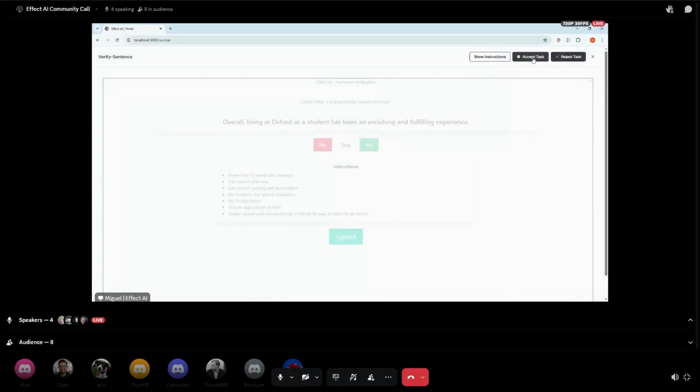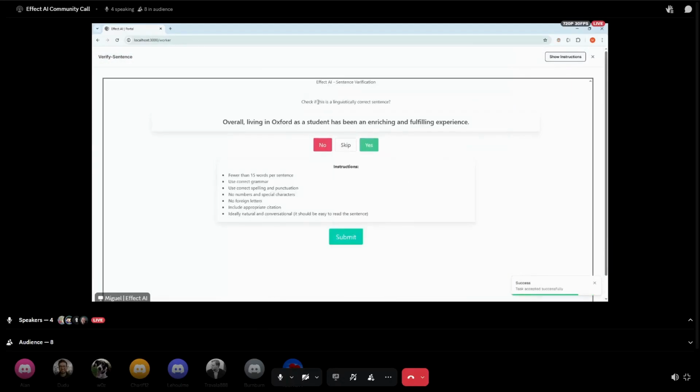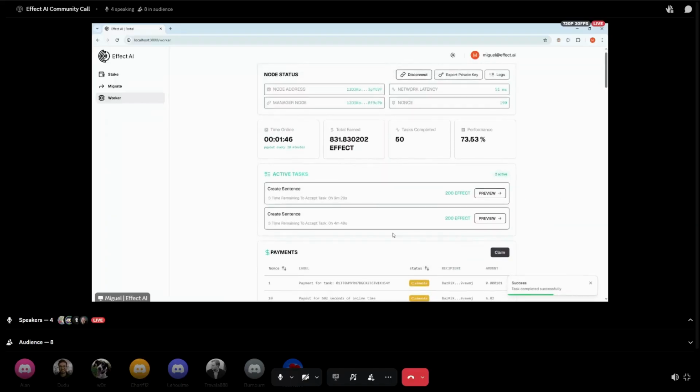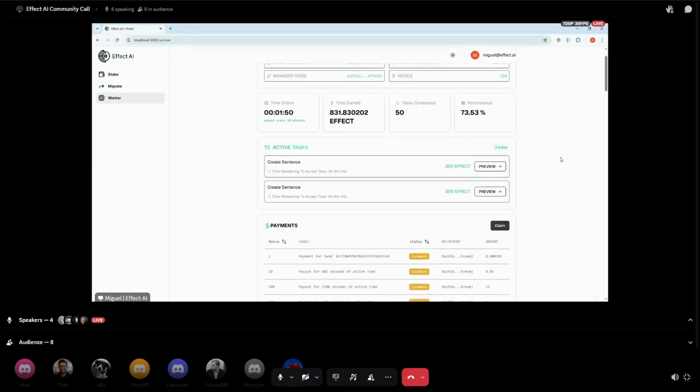We could do one more if you want. This one is to check to see if the sentence is linguistically correct. If you think it's linguistically correct, you can say yes. You can skip the task if, for whatever reason, you don't like the sentence, you don't want to do this task, or you think maybe there's an error in the task. You can skip it, or say yes or no. Let's submit this one as well. And as you go on, the performance will increase as well as the tasks completed.